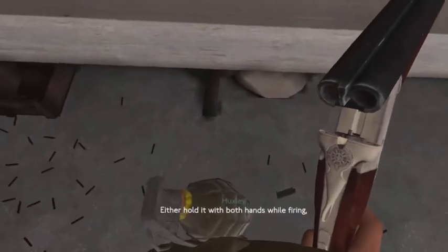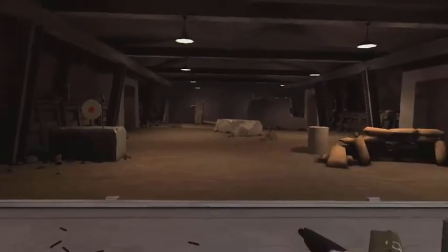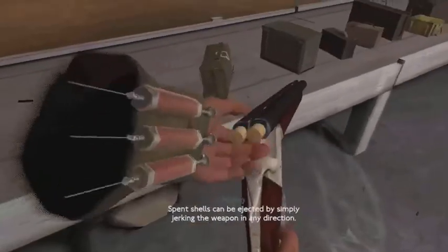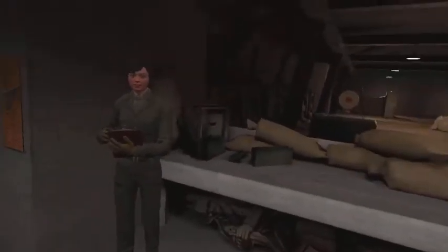Either hold it with both hands while firing, or take a short pause between each shot to account for the recoil. Spent shells can be ejected by simply jerking the weapon in any direction. After new shells are loaded, the barrels can be reset in the same one-handed way.